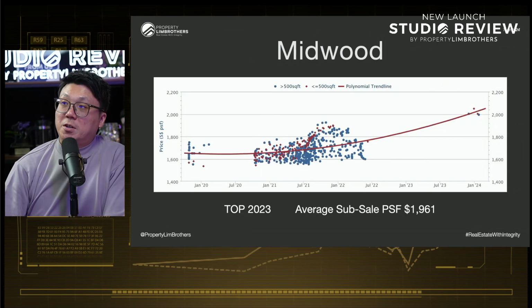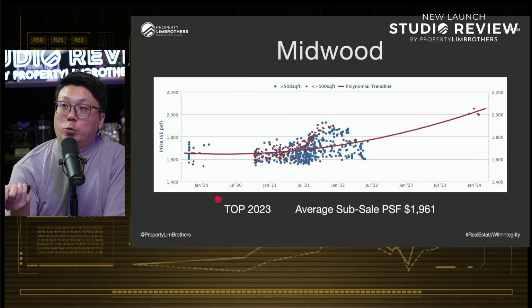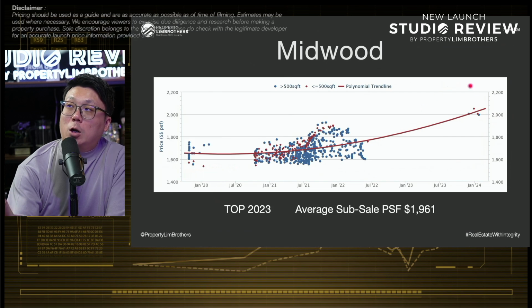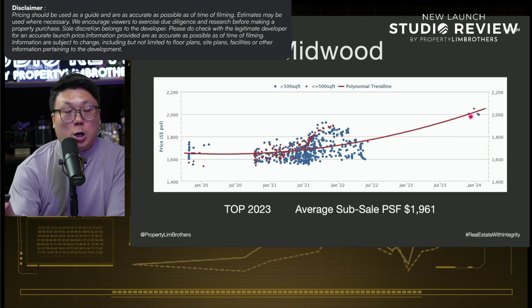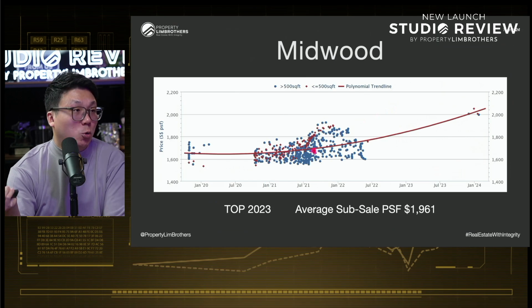So actually, this brings us to this chart. We're looking at Midwood. You can see that they TOP'd in the year 2023, which is right around here. They launched around the period where they got the most number of sales. Average PSF, you can see, is probably about $1,006. And right now, climbing closer towards the TOP, there are a couple of sub-sale transactions already clocking in at about $1,009 PSF. So you do see probably an average gain of $200 to $300 per square foot for Midwood.